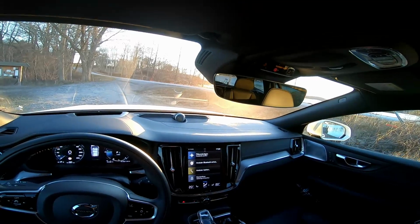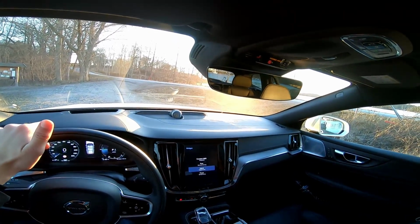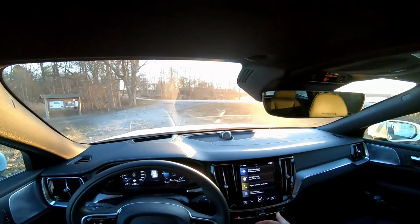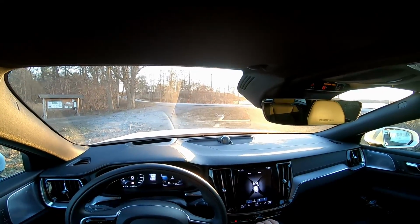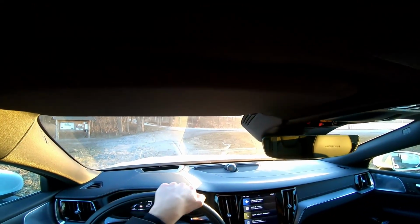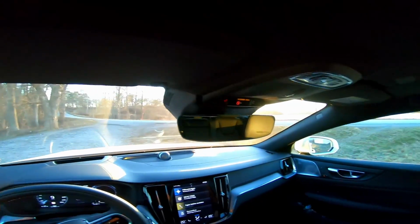We'll start in the hybrid mode, and then press away the parking brake. Now I'm in park, so to go to drive I have to do 1, 2, or to go to reverse 1, 2. So it's not a gear selector that you can just pull into the desired drive or whatever.